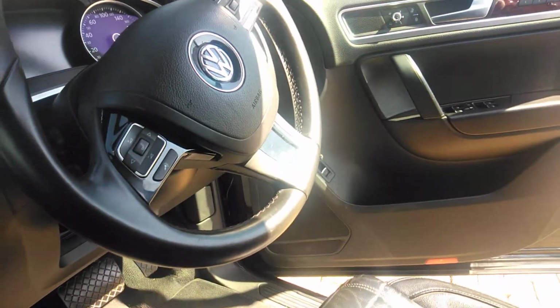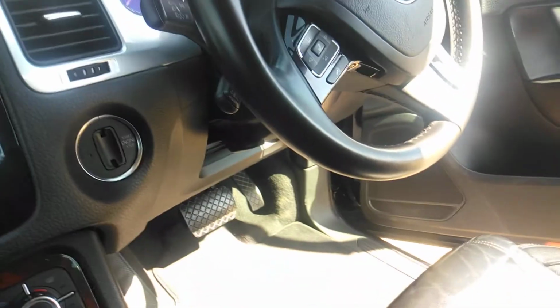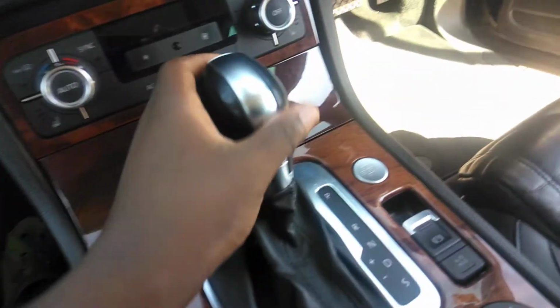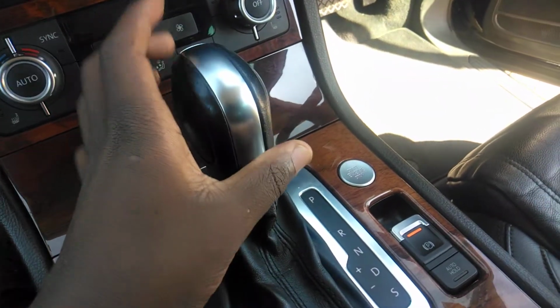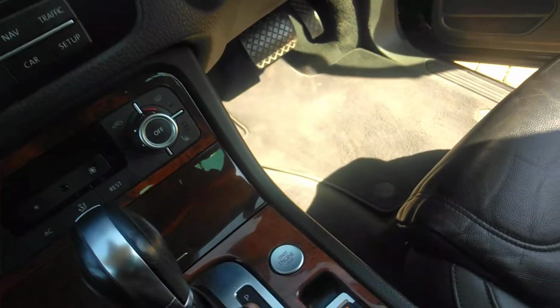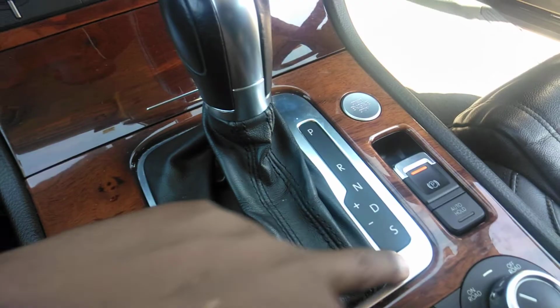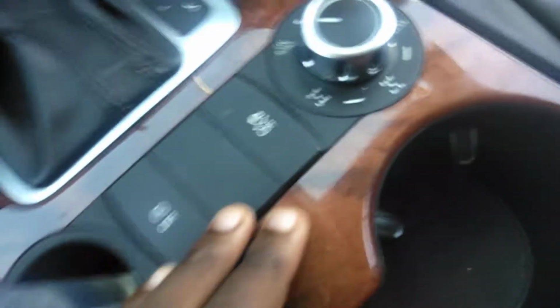Guys, inside the Volkswagen, how does a Volkswagen look like? So this is an automated one, it's a V6, so we have the gears here. It's auto, so this is like neutral, this reverse, this drive. So, and then we also have these for you guys.